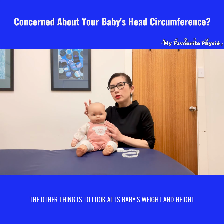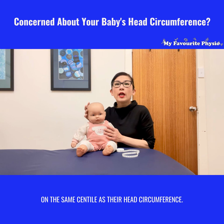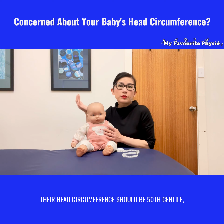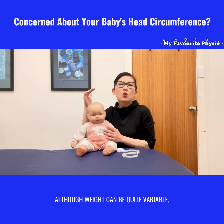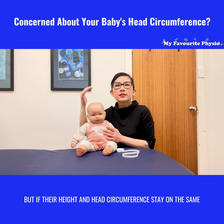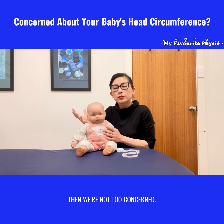The other thing to look at is baby's weight and height on the same centile as their head circumference. So we're expecting if a baby was born at the 50th centile for their height, their head circumference should be 50th centile, and their weight would be 50th centile, although weight can be quite variable. So you can have babies who are a lot heavier, but if their height and head circumference stay on the same centile at birth and through their growth, then we're not too concerned.